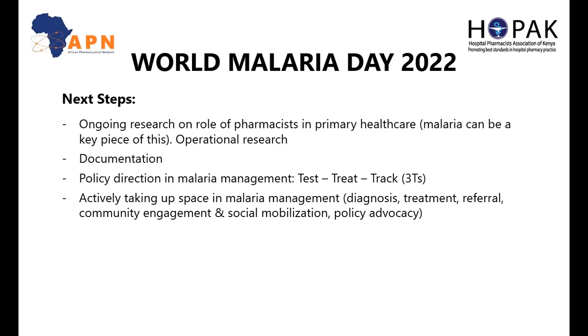Then the other bit would be in management, diagnosis. How many rapid diagnostic kits do you have in stock? How many do you dispense or even use to test patients who present with symptoms of malaria on a weekly basis? Do you document that? Once you've documented them, how many are confirmed cases? How many are negative that are considered for another differential diagnosis? So if you've documented that information, we are gaining the data that we need and generating the surveillance information that can even inform the ministries of health in implementing their work.